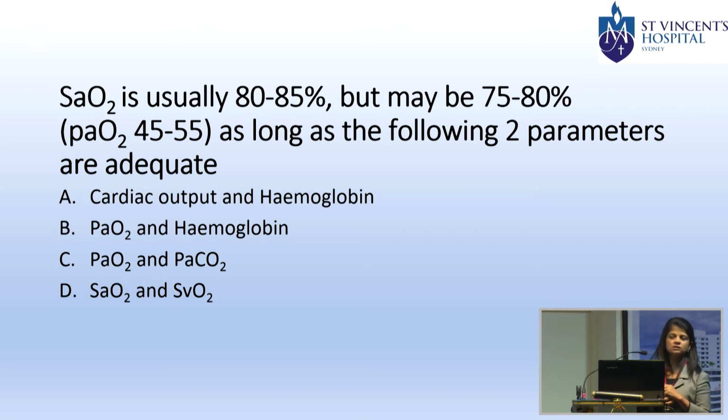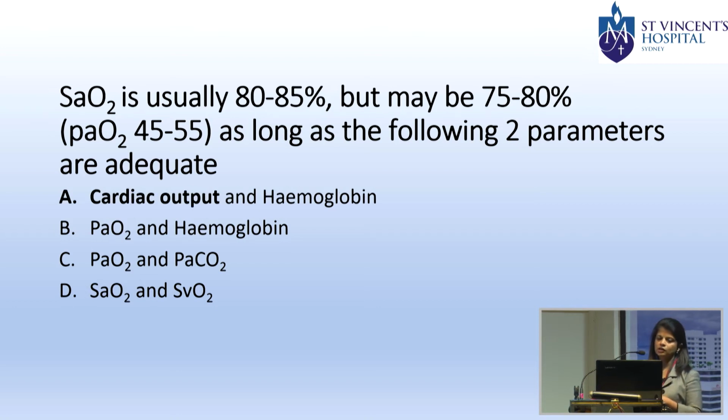Anyone? Yeah. A, cardiac output and hemoglobin, because the three determinants of tissue oxygen delivery are arterial saturation, cardiac output, and hemoglobin. So if you can't get the saturation up, you can manipulate the other parameters if possible to try and optimize tissue oxygen delivery.